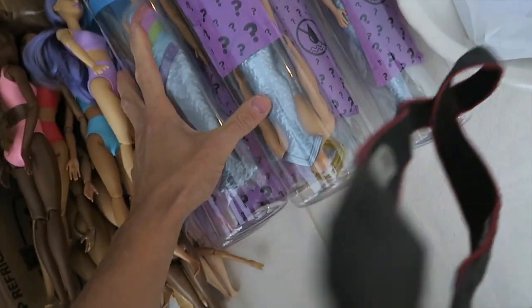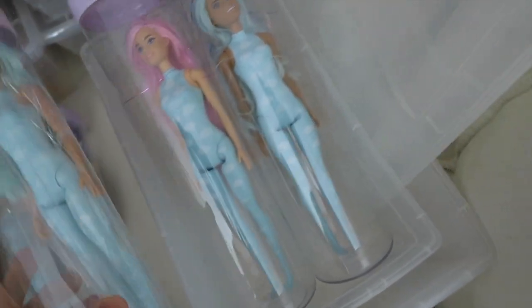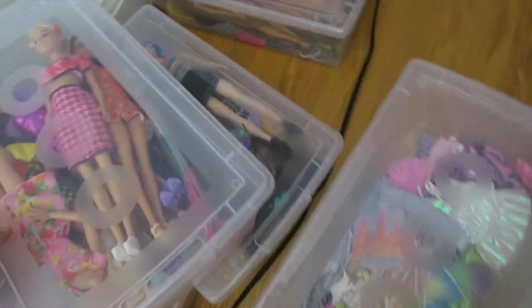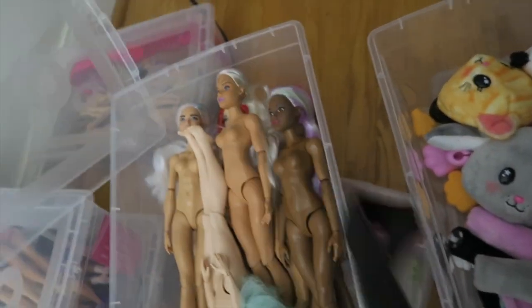So, these mermaids, some of the heads I want, some of them I don't. With the color reveal, I get them for the accessories. That is really the only reason I like them. I don't even do the color reveal. None of these heads are appealing to me. That brings me to the fashionistas. I do have to go through the clothes and take off what I want, but I'm not collecting fashionistas anymore unless it's one that I really need.